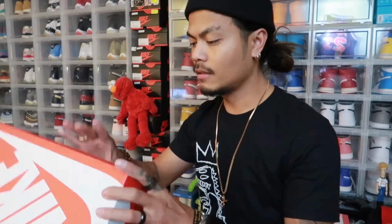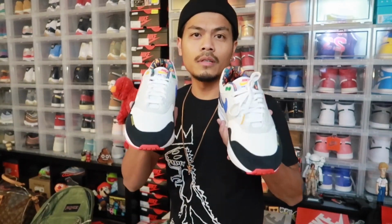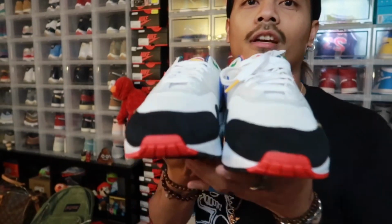Retails at 140, right? I got it a couple weeks ago, man, at Foot Locker. When I saw it, I was like, dude, these are a new release, I didn't know. And then when I check the Sneakers app, it's about to release on December 10th, bro. So I don't know what's going on with Nike with their releases, but this one already released at Foot Locker a couple weeks ago. All right, let's check it out.